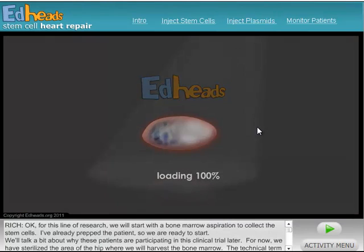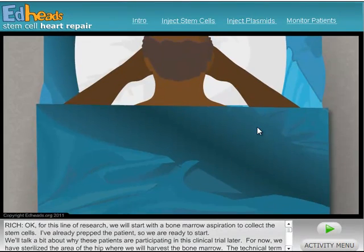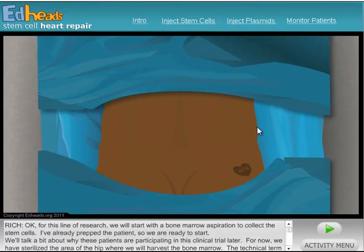Okay, for this line of research, we will start with a bone marrow aspiration to collect the stem cells. I've already prepped the patient, so we are ready to start. We'll talk a bit about why these patients are participating in this clinical trial later. For now, we have sterilized the area of the hip where we will harvest the bone.